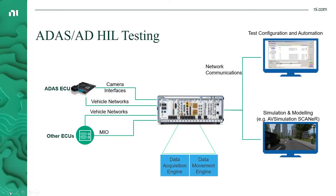And the way that we do this through the NI platform is through this PXI system, where we then inject and simulate not only into the ECU, for example here the ADAS ECU, the vehicle networks, as well as camera and radar interfaces, but also need to simulate all of the other ECUs in the vehicle. And then we connect this to simulation modeling tools. For example, in this case, we'll show how this connects to AVSimulation SCANeR.